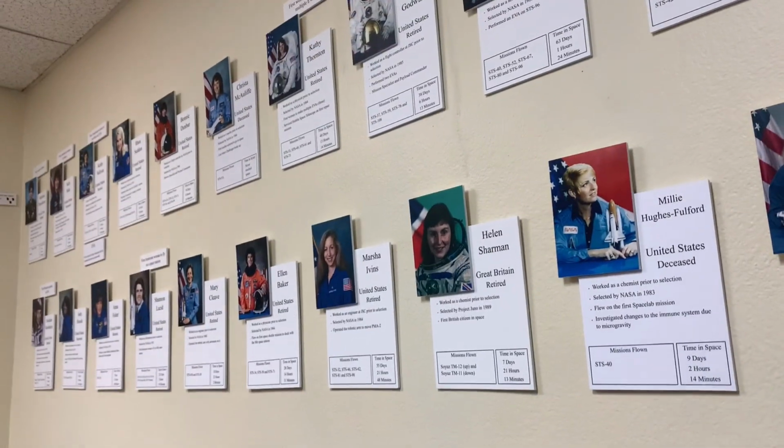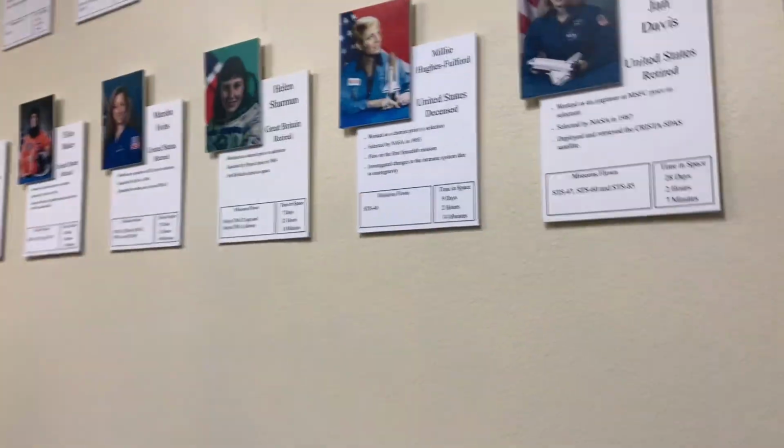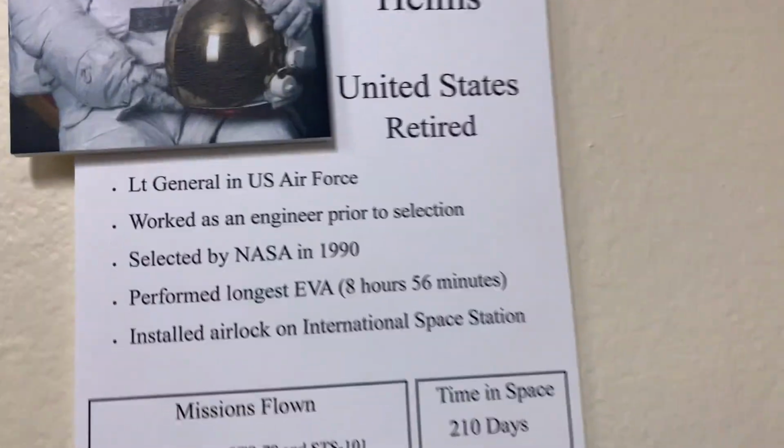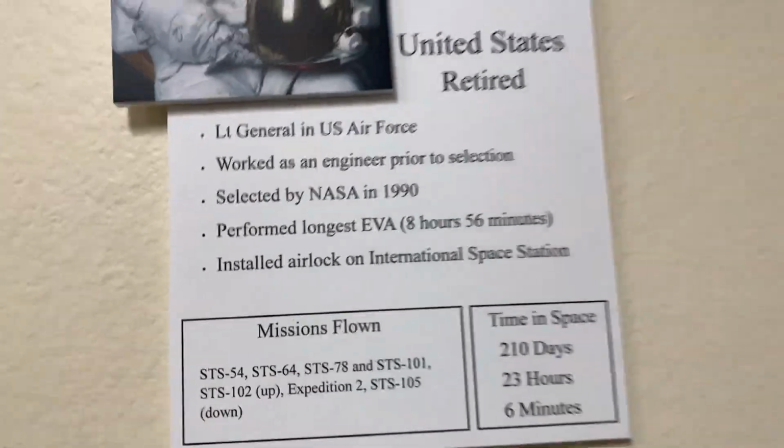Did you all know this many women have flown in space? I mean, it's pretty amazing. I knew a lot, but I didn't know that until I actually saw everybody together. Now, again, the Russians beat us to it. This was the first woman in space, Valentina Tereshkova. Our first female astronaut to fly was Sally Ride. You've probably heard that name before.